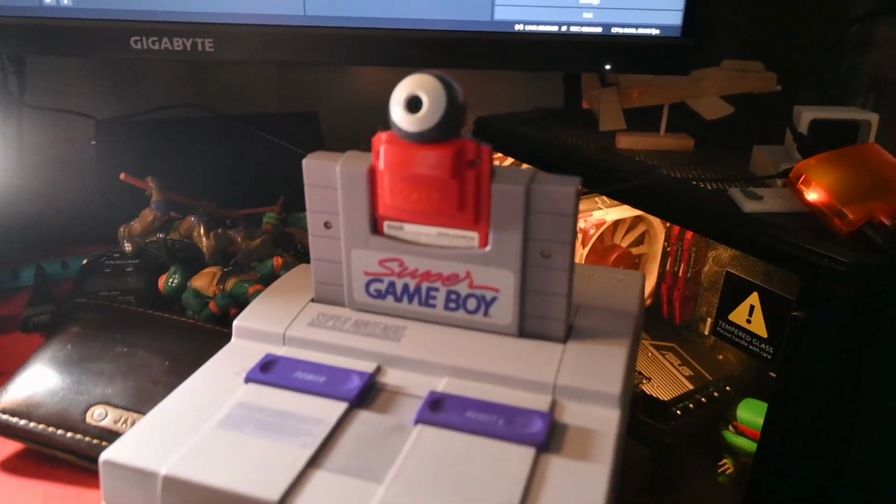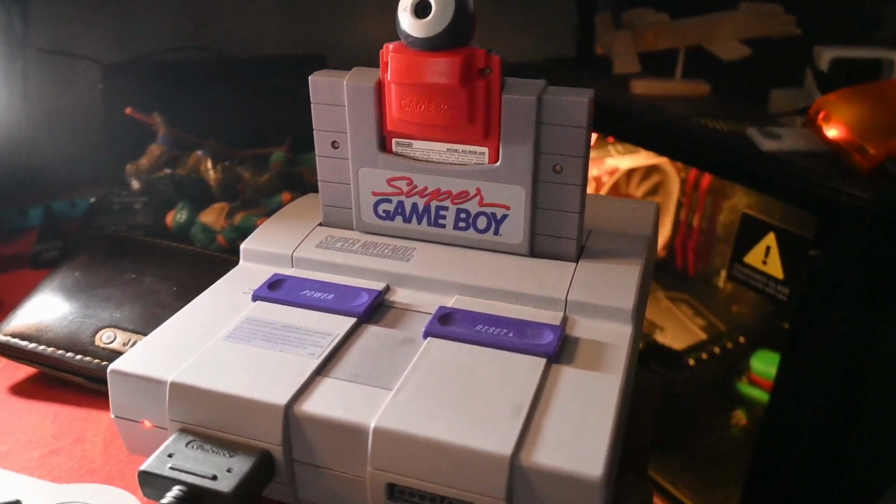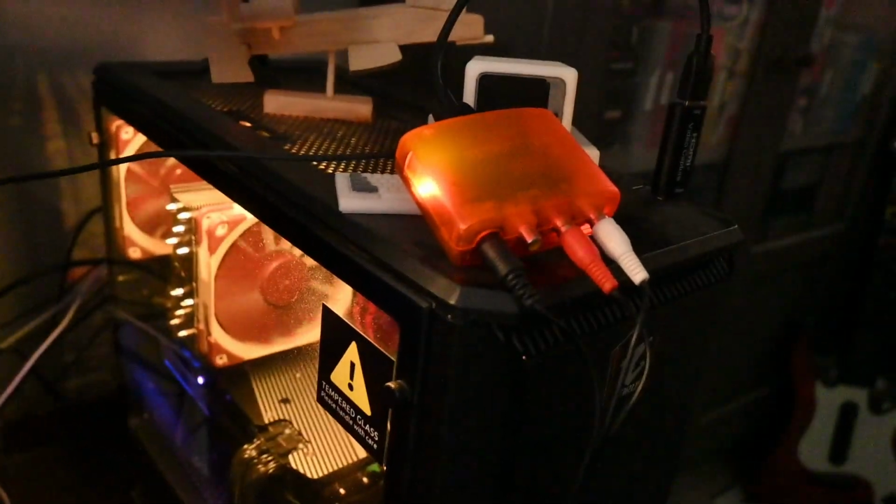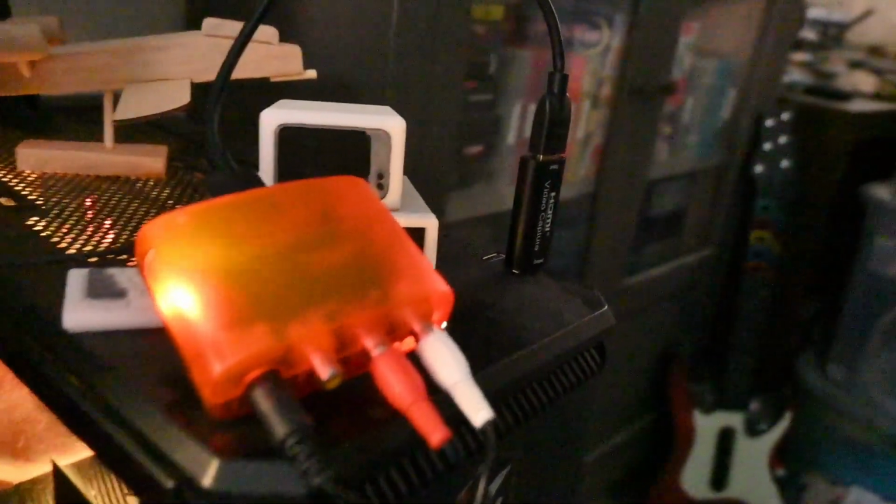Hey, this doesn't have a microphone either. Of course, the Game Boy camera obviously doesn't have a microphone. We're using a separate microphone that's off to the side. It's a fairly simple setup, to be honest. We're going through the Super Game Boy into the Super Nintendo, coming out S-Video on a stock Super Nintendo into my Retro Tank, which is just converting it to HDMI. Then we can go into an HDMI capture dongle.